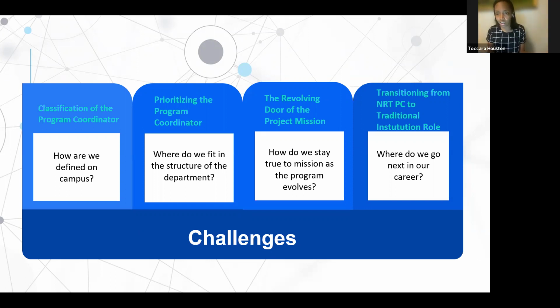And finally, it's the transition from NRT program coordinator to a traditional institution role. We are not typical program coordinators. Typically, a program coordinator has no decision making in some cases. They're not managing budgets. They're not facilitating recruitment sessions, orientations, advisory board meetings, or faculty meetings. With this role, we do those things. And so it's like, where do you go next?